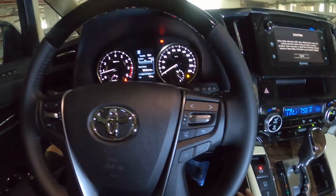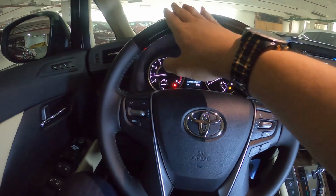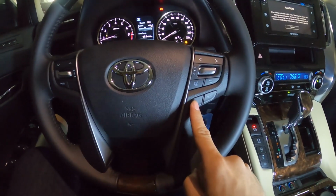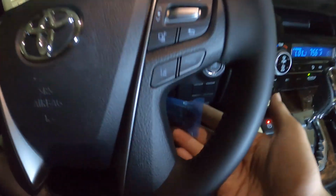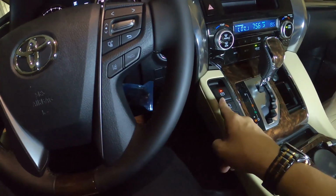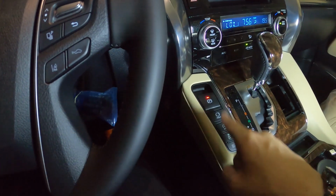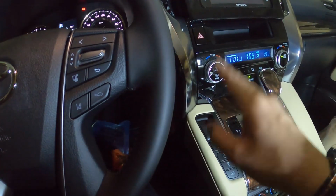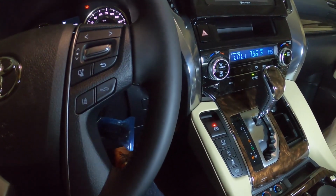So you have a leather wrapped steering wheel. You have a wood accent at the top and also at the bottom. You have lane departure warning, collision alert. You have cruise control over here. You have an electronic parking brake without a hold. This is your automatic on and off function. You have tri-zone climate control. You have 2 zones at the front and 1 at the back.